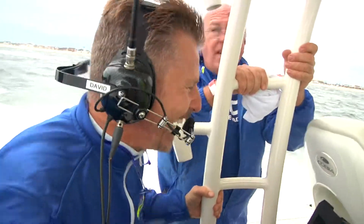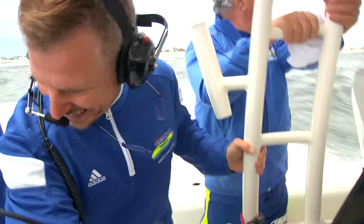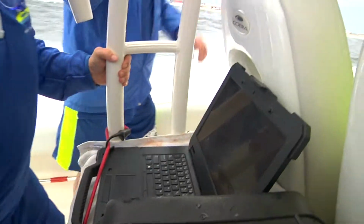It seems like a pretty happy family. Everybody's smiling, really enjoying what they're doing. So we're excited to see you guys out on the water. And what could we expect from the test?